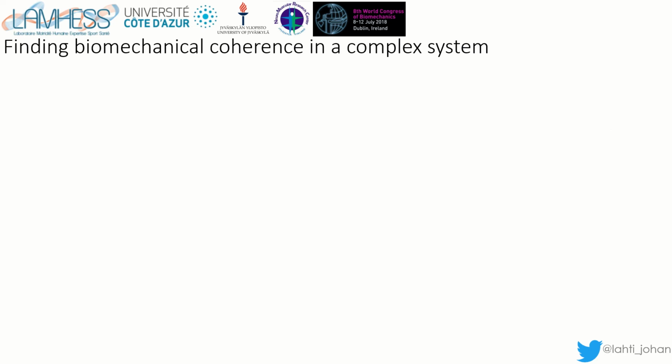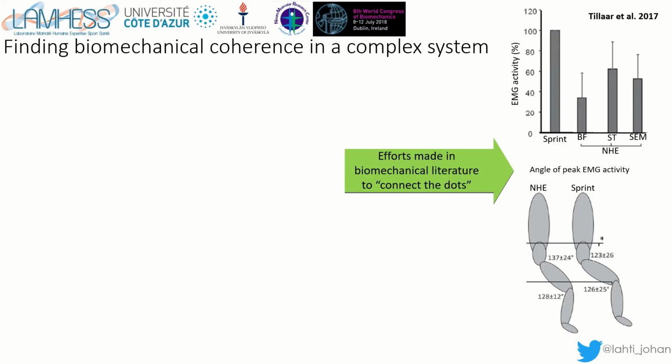But what does the biomechanical literature say on this? Unfortunately, it's quite sparse, but last year there was a good study by Tiller et al. visualizing quite well and connecting some biomechanical dots, where the Nordics and sprinting had actually similar angles where peak EMG activity of the hamstrings was reached.